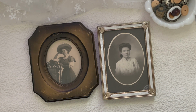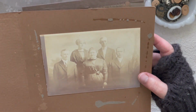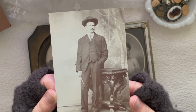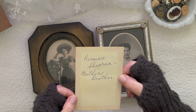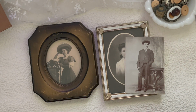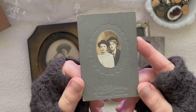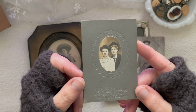You and I are going to discover this together, because I really just found this box and shoved it in my bag and then did not do much more with it. There's this photo, which is kind of interesting. There's this gentleman. Look at him. This says Herman Sjogren, mother's brother. Huh. That's a really old one. There's this one. This is just a beautiful photograph. Look at that. It's lovely. I love this embossed design on the photo.